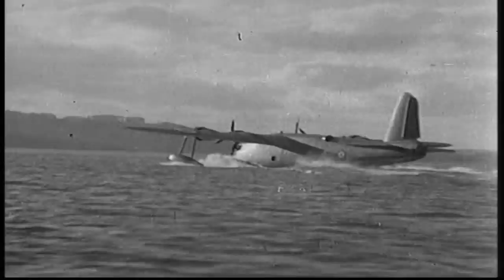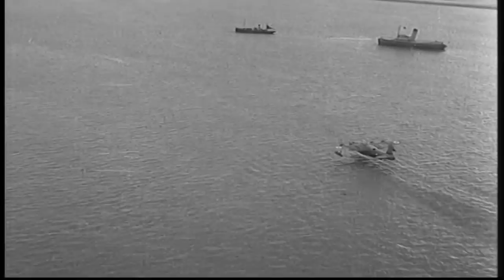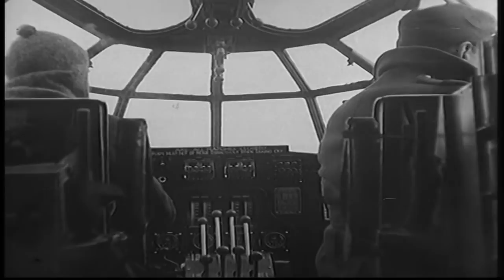Upon locating a U-boat, often with the assistance of radar, the Sunderland would try to drop its depth charges before the enemy submerged. These bombs would explode about 25 to 30 feet underwater and proved very effective. The first aircraft to sink a submarine without assistance was an Australian-operated Sunderland.